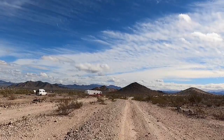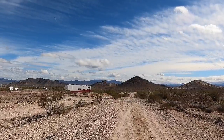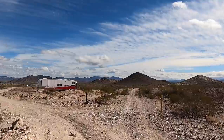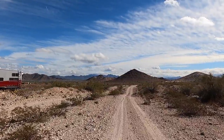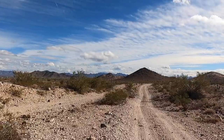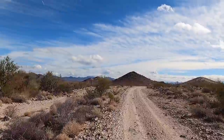Here's a couple rigs up here. Guy in the van. Another one has a big old fifth wheel. That's home. Home in the desert. You know, with solar, you can really stay out here now. When I first started coming to Quartzsite, the deserts weren't that popular. RV parks were, but now with solar, heck, everyone's out here.